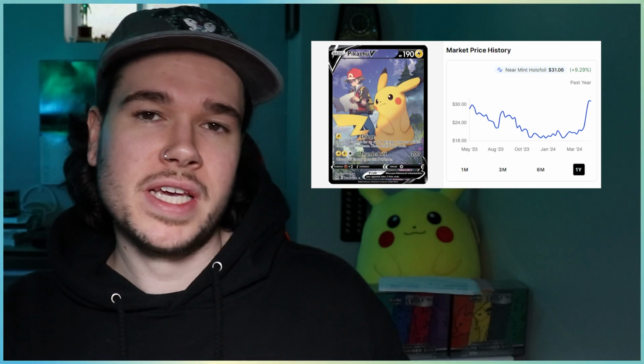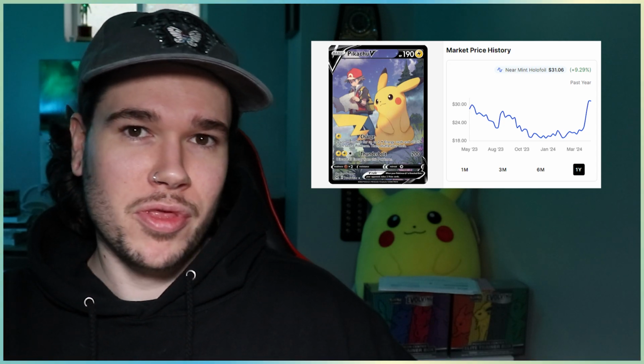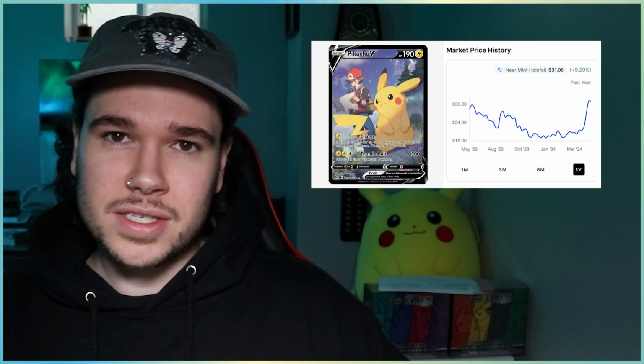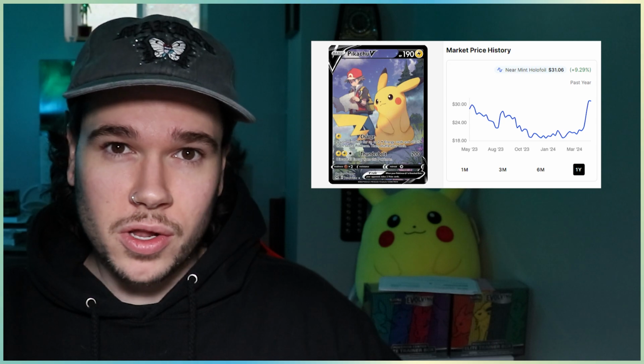But Pikachu V actually dipped throughout the year. It's pretty much at its one-year high right now. But this time last year, it was about $30. Dipped throughout the year to a low of $19. And since Lost Origin sold out the other week, it spiked up pretty steep. It went straight from like $20 to $30 in a week.